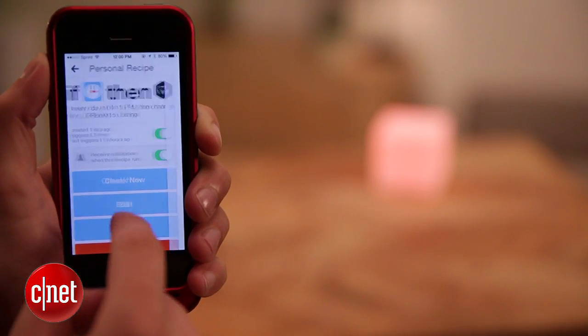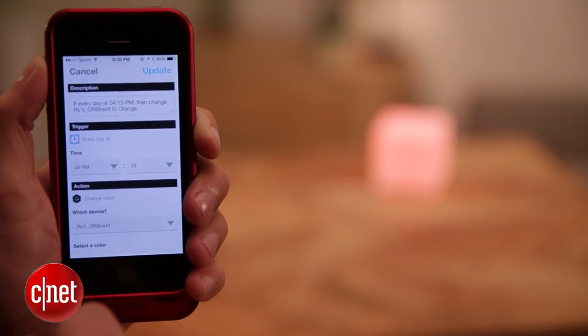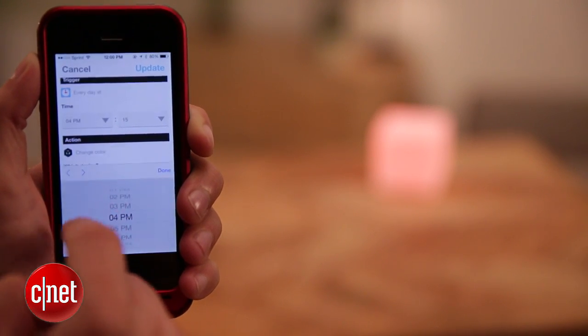You also can't do a music sync mode, you can't schedule the light to come on at a certain time. Now, some of that you can do with IFTTT. You can use IFTTT to say at 6 o'clock I want green light, but still, that feels like a feature that should have been in the app.